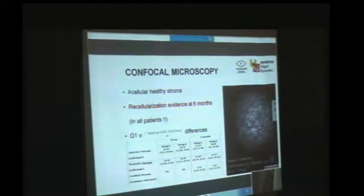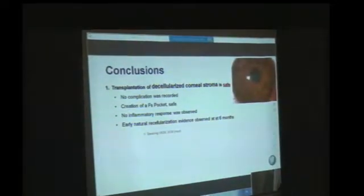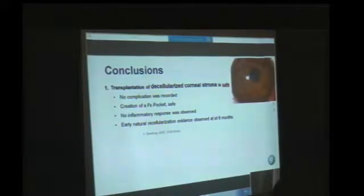So, remarkably, in the laminas that were implanted with no cells, there was an invasion of keratocytes, and in the cases with the cells, there was also a colonization of these cells with the appearance of keratocytes, even in a much larger amount. So, again, the transplantation of laminas with cells was safe.